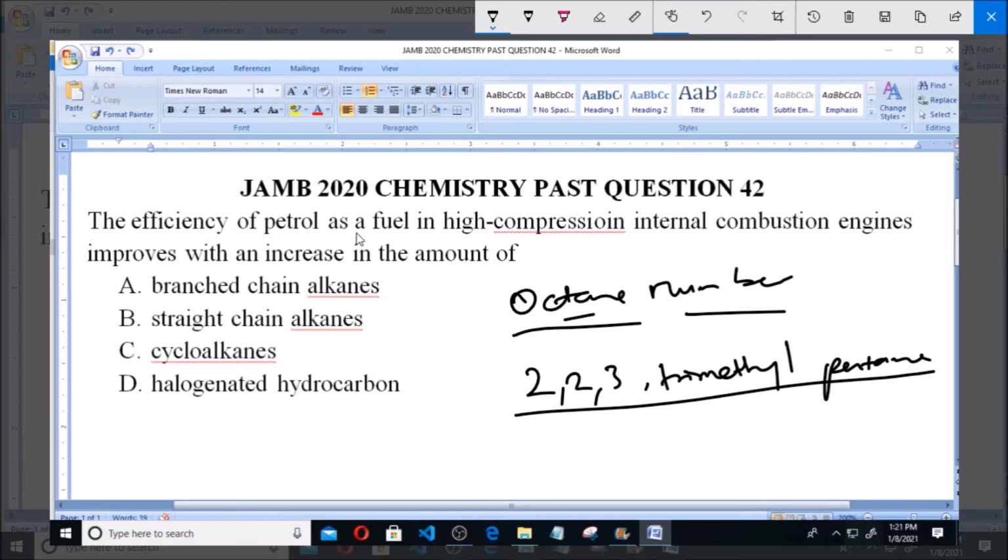So the efficiency of petrol actually increases, or the octane number of petrol increases, with an increase in the number of branch chain alkanes, and that is option A. So option A is the correct answer to this question.